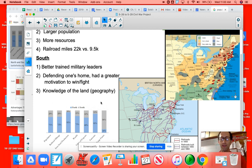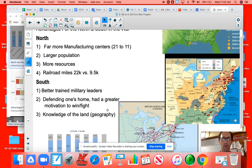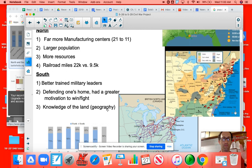And knowledge of the land. Think about being able to know all the hiding spots, where to keep things, and to surprise your opponents. The South had that advantage, okay? So North, they had more of pretty much everything except for land, right? And the South had better leaders. They had the motivation advantage because you're defending your home, and they had knowledge of the land, okay?